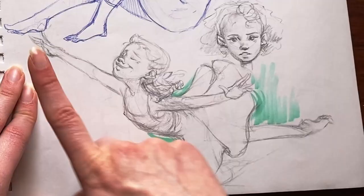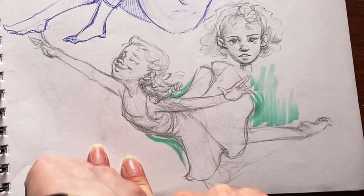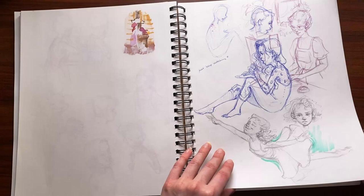This one is actually something I still want to paint at some point. I think it's also coming up again soon, maybe. I don't know, we'll see. But I had the idea of a little illustration of Wendy flying over London. Here's a little thumbnail of this sketch.